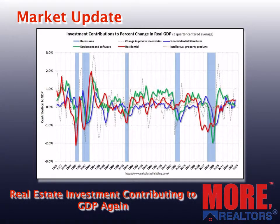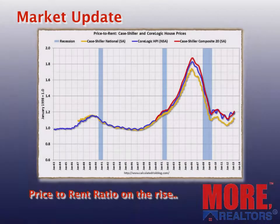Now I'm going to throw in a couple of bonus charts here. This one's kind of busy, but this is from a national level. This shows that real estate investment is again contributing to our GDP, the gross domestic product. And very quickly here, the red line is residential real estate. The little bitty numbers down here are the years. And this black line at 0%, you can see we've risen above it in the last couple of years. That's a good thing. For years before that, you can see it was way down below here.